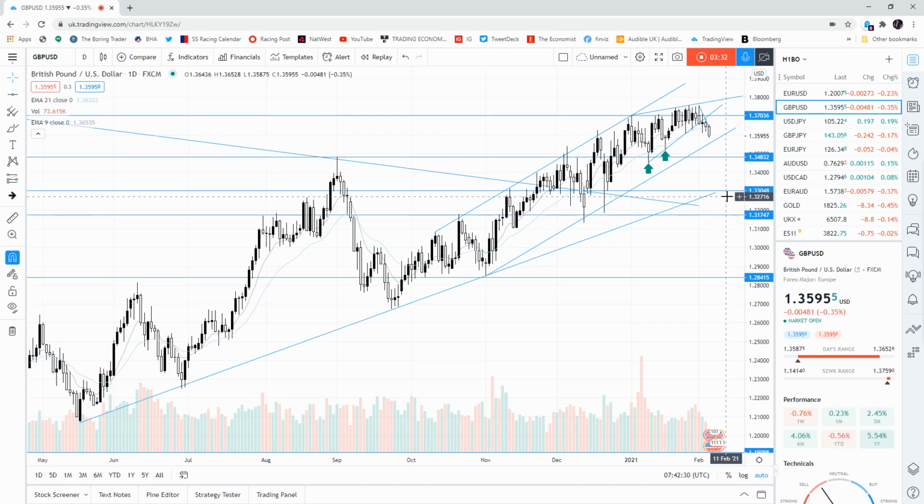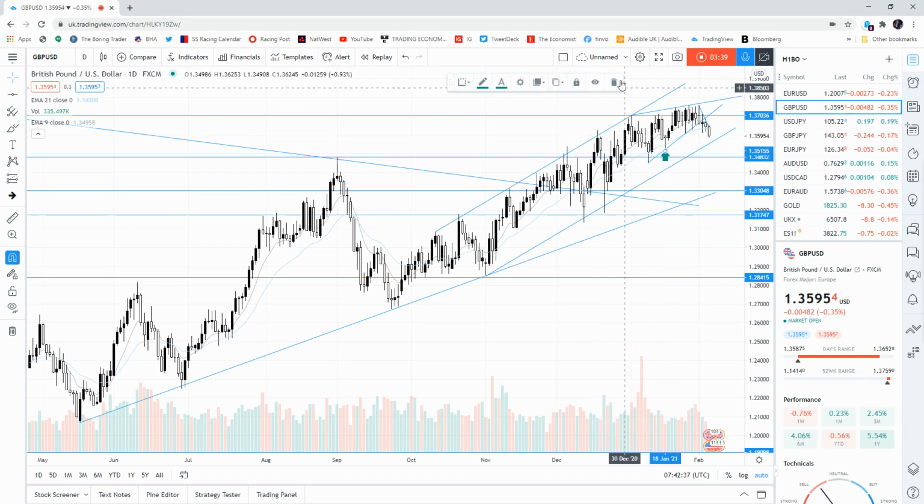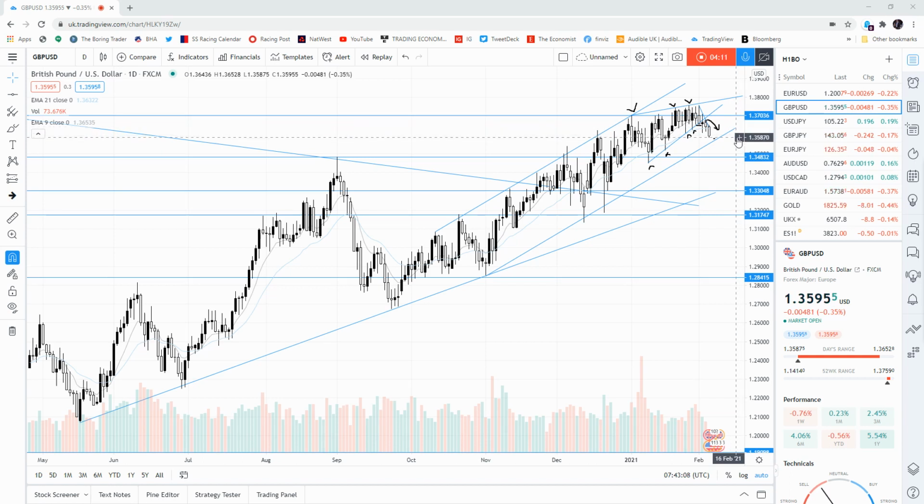GU, cable. Cable, we've broken out of this. Let me just delete these arrows. Cable, I had this wedge marked up that we broke out of earlier this week. Monday, we just closed on this trend channel, this wedge support, and then Tuesday we broke through. We had the retest, and then we started selling off again overnight. Around 50 pips already, so quite a long way for cable, especially overnight.